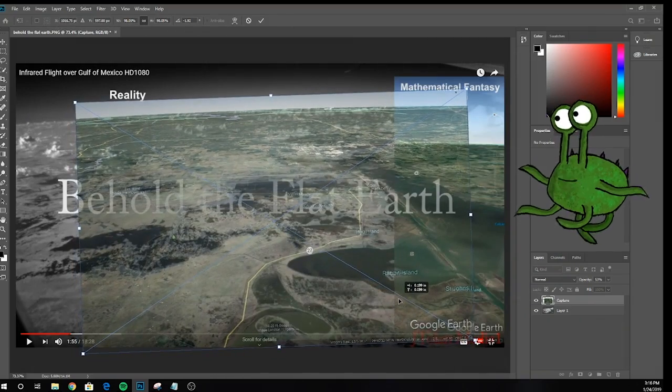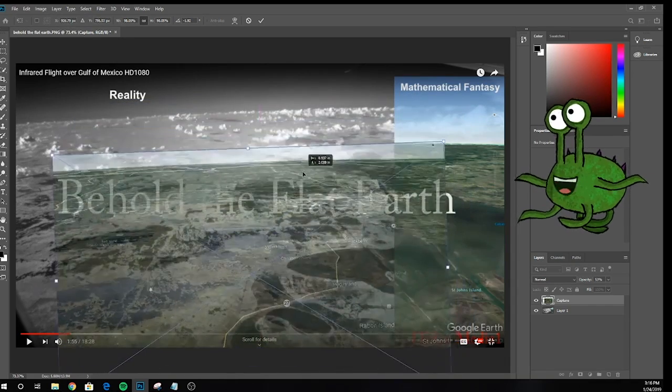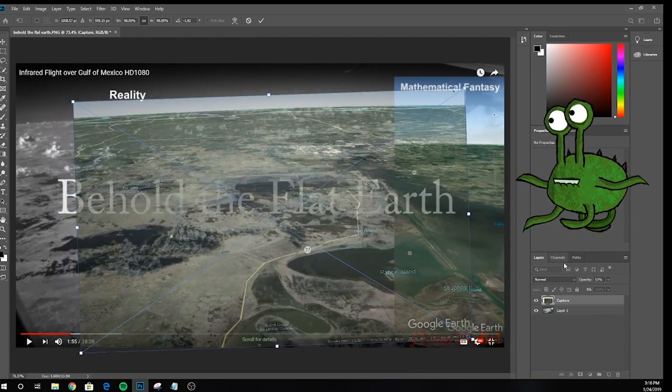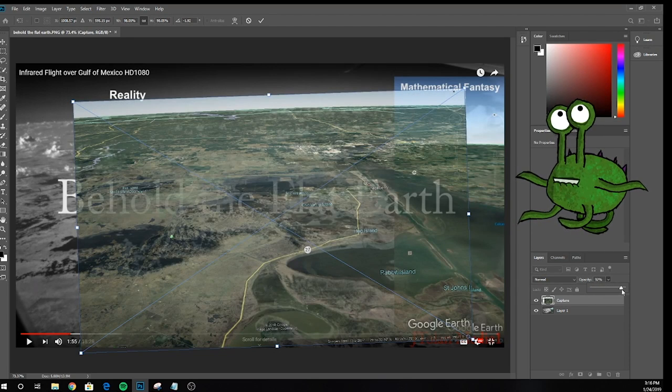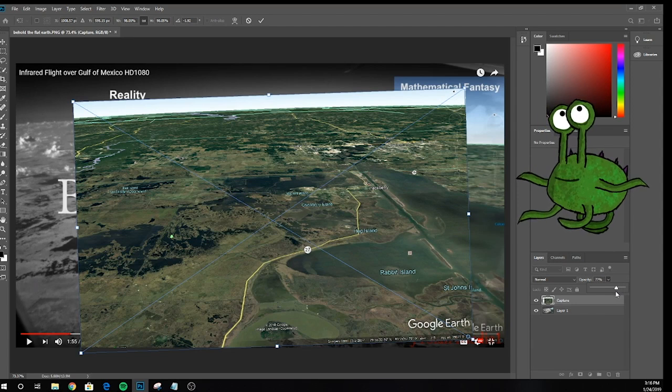Let's begin with the scene where he compares one of the images with a view from Google Earth. While it is difficult to replicate an exact scene as taken from an airplane with unknown lenses, position, altitudes, and other factors, I have found a position and altitude that matches the picture somewhat closely, overlaid it onto the image taken from the video, and I have come up with a vastly different result.